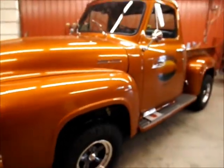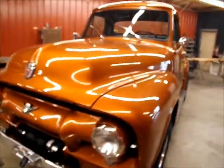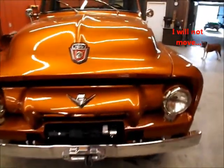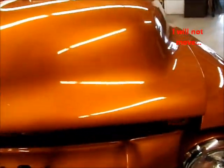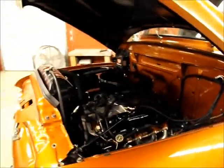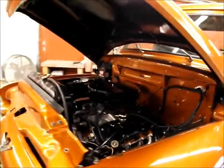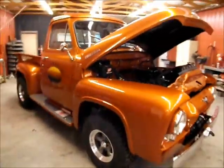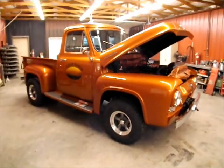Ride height came out pretty good on our 4-wheel drive. Winch looks at home in there. Still got to finish up our engine bay. And that's where we're at. 2 days to go.